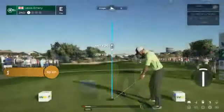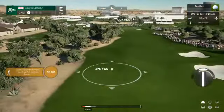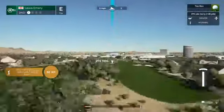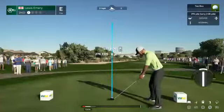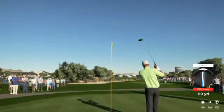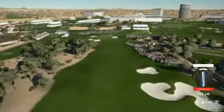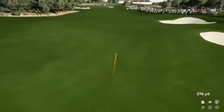The second hole at TPC Scottsdale is a mid-range par 4, playing 442 yards from the tips. The bunkers on the right side need to be avoided, which leaves a good mid to short iron approach to a green that is bunkered front, left and right. So a good accurate approach required. This looks to be a fairway seeker to me.